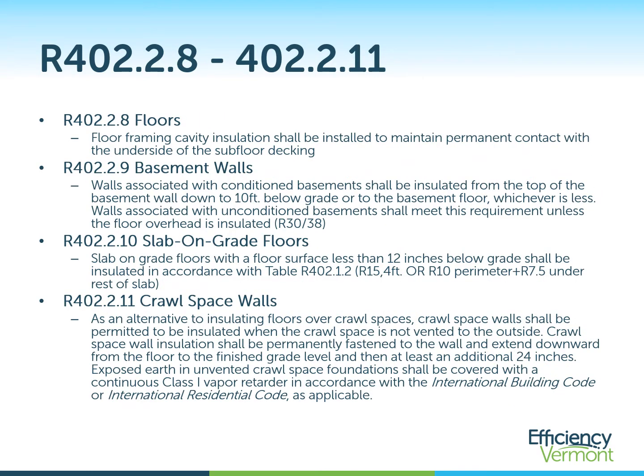The next few items here cover exposed floors, basement walls, slab on grade floors, and crawl spaces. Key item to call out here on this slide is the definition of slab on grade floors. So any slab or floor surface less than 12 inches below grade shall be considered a slab on grade and be required to meet the slab insulation component values in table R402.1.2. So that would be R15 at the perimeter to a combination of 4 feet, or R10 perimeter plus R7.5 under the full slab.